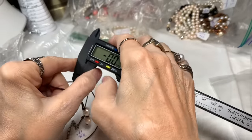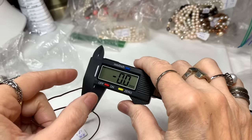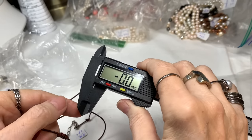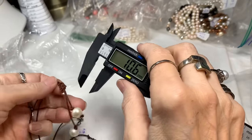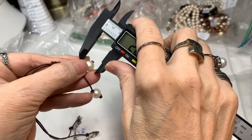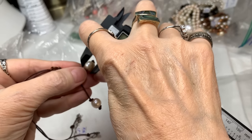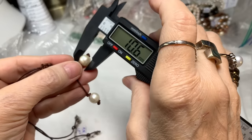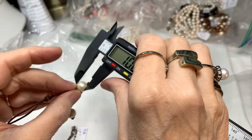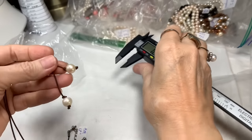Let's see, they are a pretty good size, so let me use my little millimeter caliper thing that I don't like. Okay, I guess that's zeroed out, right? I think I'm just going to get one that you just close down on the pearls or whatever you're measuring, and it doesn't have this digital display. It's not been working well, but it does measure well. So this is a 10.6 millimeter pearl. And the other way, it's almost an 11 millimeter pearl.